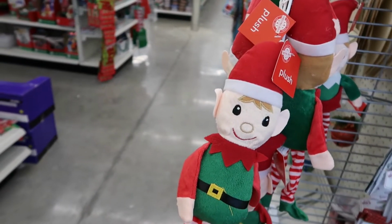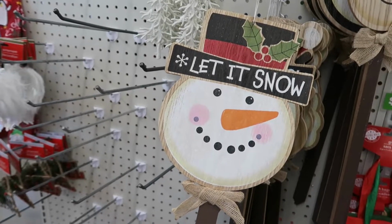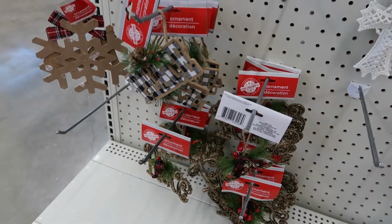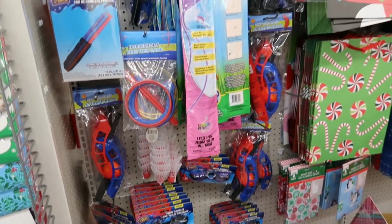Another version of the elf. And this is for me, angel wings. There's no way that's gonna happen here in Southern Florida. Here's a lot of wooden ornaments. I don't know why they have these toys in with the Christmas stuff.